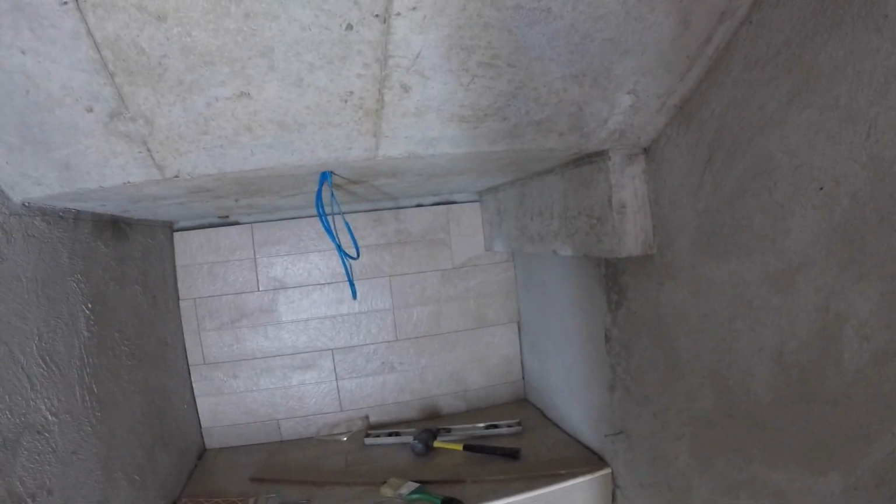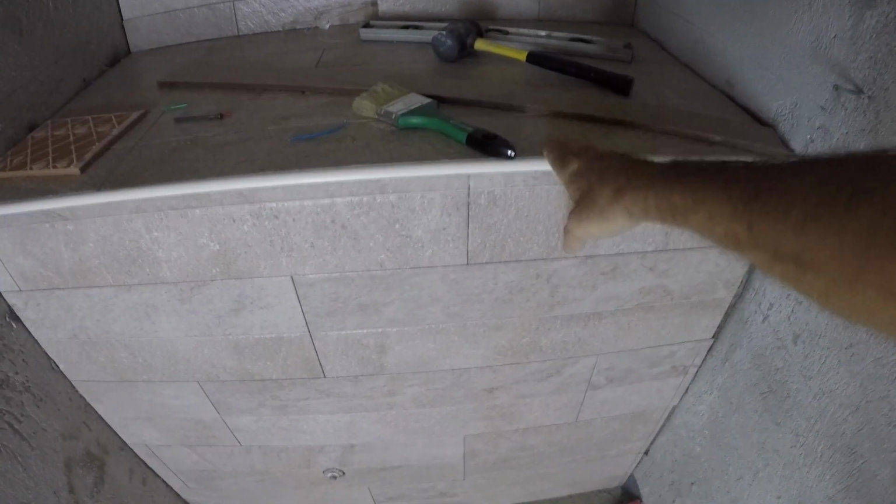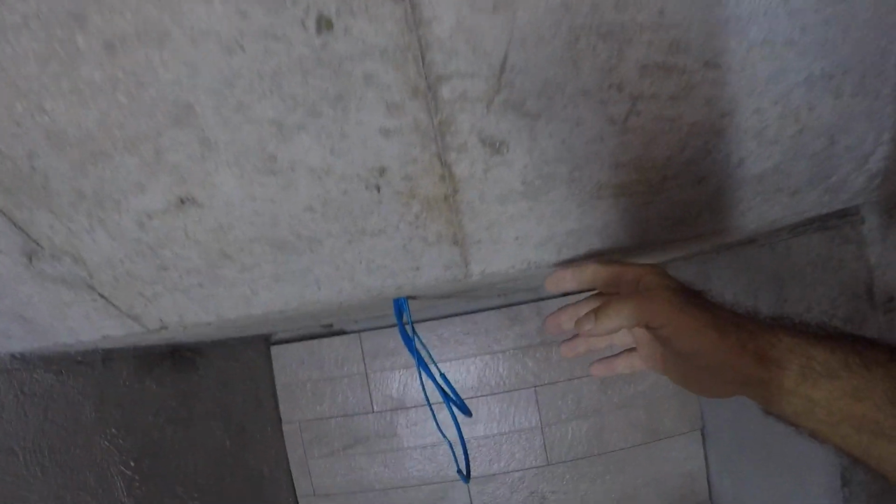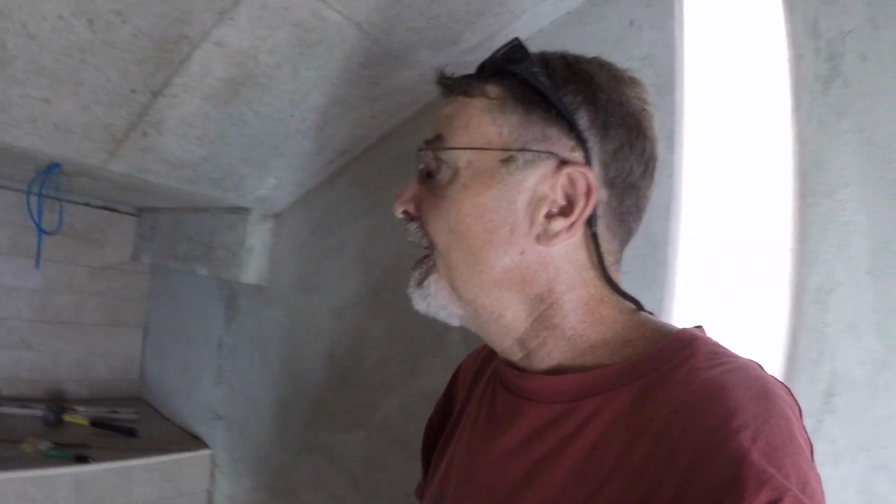Then we have this thing sticking out here, this eyesore, and we're using this tile here for the roof to come down here. Well, it has to have some type of a ledge here, so that water doesn't just slide right here from the shower and go down to the electrical. That would be a safety hazard. So what I asked them to do is to build a cover right here.